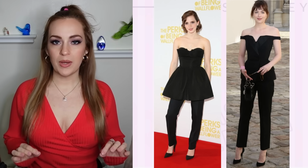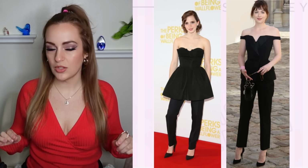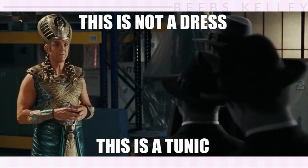Dior has played around a little bit with a cigarette pant and peplum off the shoulder or strapless top. One version of this was successful, one absolutely not. I dislike all of it. Maybe except the pants. The pants would be great with something else. It is a tunic length peplum, and I'm not having it. This is not a dress, this is a tunic.